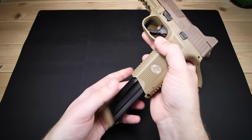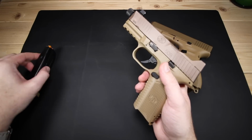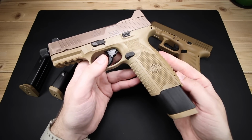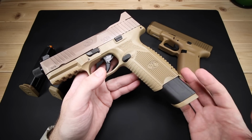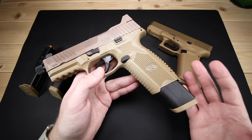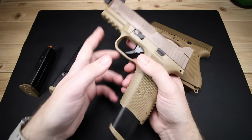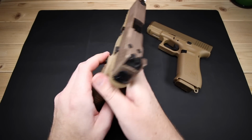Now, in terms of magazines, for the 509 we have a 17-round flat-base magazine here. However, interestingly, it also came with two 24-round magazines, which is pretty cool. I said it in the original video, and I'll say it again: in terms of practicality for the majority of us, this probably isn't going to be carried very often. Although if you do, good on you. It just probably wouldn't be something that I would. However, certainly at the range or maybe in a duty application, this is pretty darn cool. I'm going to stick with the 17-round magazine for the time being.